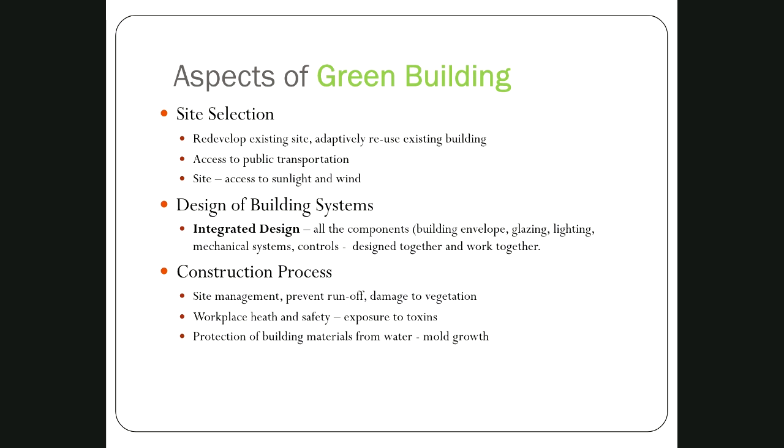Another thing about the construction process, we want to make sure that we protect the building materials and the building itself from water, from the rain during the process of construction. The last thing we want to do is have wet materials going into the building. Those wet materials would be a great place for mold to grow. Mold is unhealthy, so we want to prevent that.